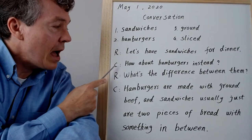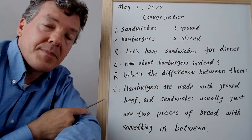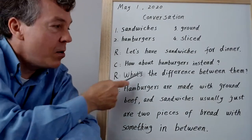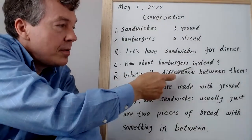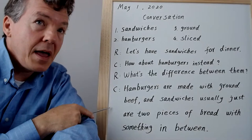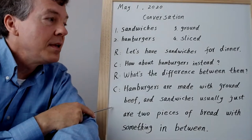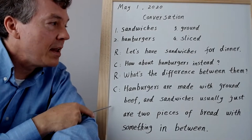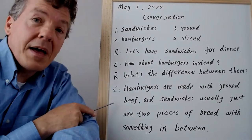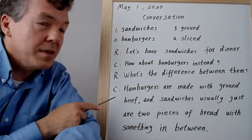Okay. How about hamburgers instead? How about hamburgers for dinner instead, which means something else. Not sandwiches, hamburgers. That's what instead means.